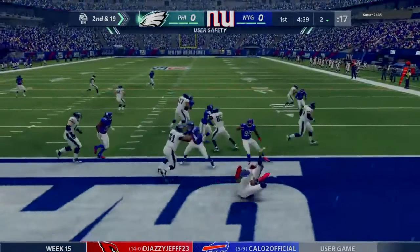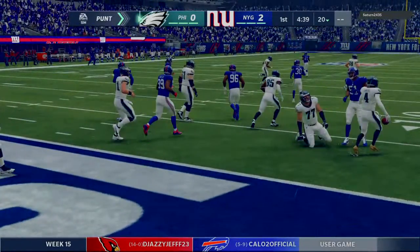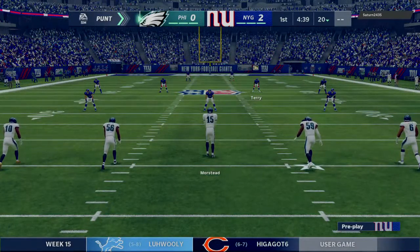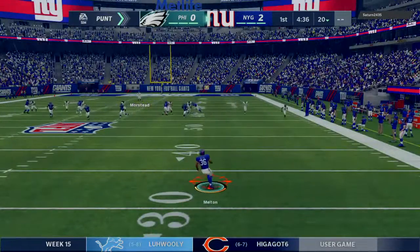Now a carry for Sanders. Oh, and he's not going to make it out of the end zone. The push too strong, and that'll be a safety. Well, we thought these two defenses might come to play. One has already come to play here. A safety for the opening points of the game.